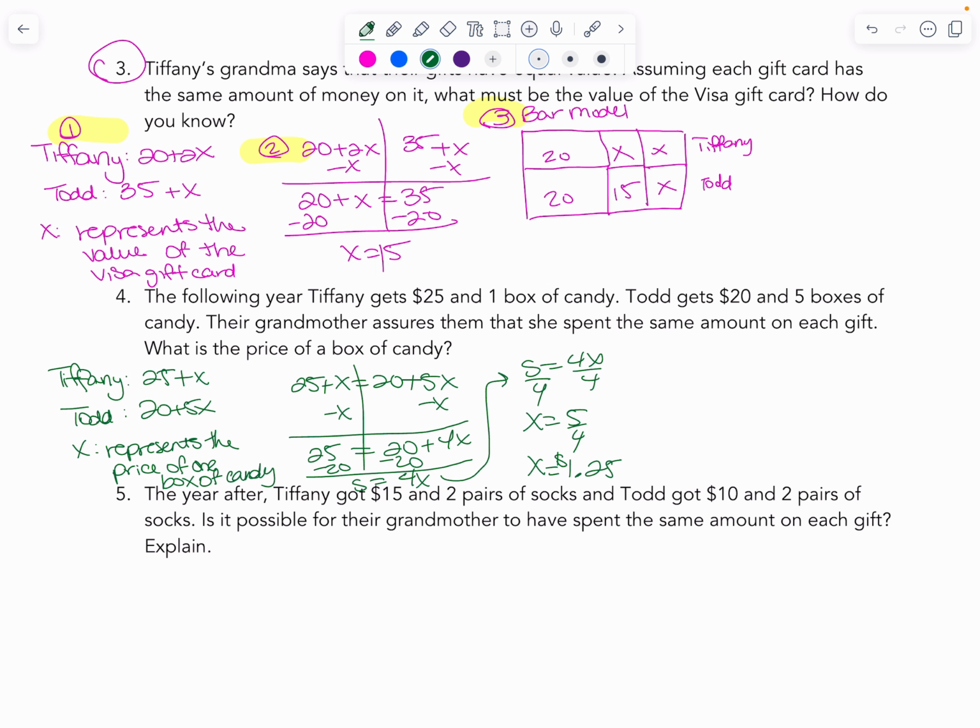Okay, and I could have done the bar model, which is a little odd. So I'd have 20, and then I'd have 5, and then I'd have X. And so then I'd have 4 of the X's here that is equal to the 5. And that's how that would work.